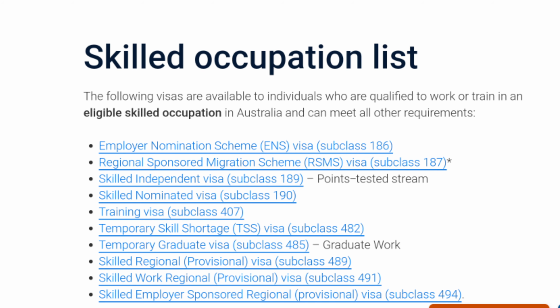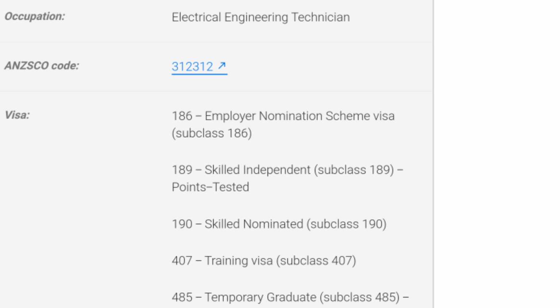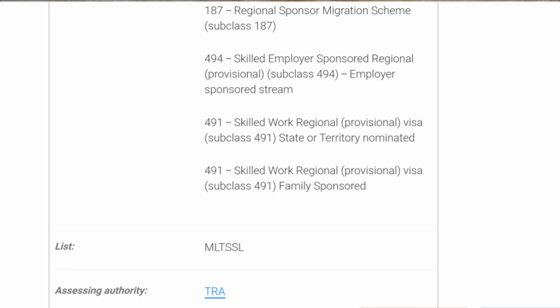This is what I'm talking about, the skilled occupation list in Australia, and you can find this on the Australia Immigration and Citizenship website. If you scroll down, you can see the skilled occupation list. You type your occupation in the search area and then select a visa, which is visa 189. Here it is. The electrical engineering technician appeared. And there you have it, the visa 189 skilled independent. It's available. And at the bottom, you can see the assessing authority, which is TRA.